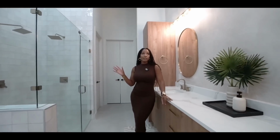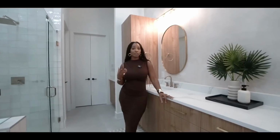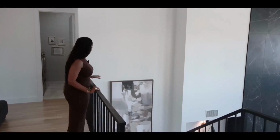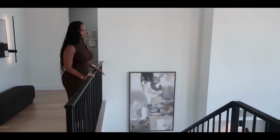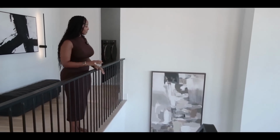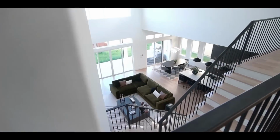We didn't have to do an overhaul, but we still accentuated the beauty within this bathroom and made it feel a little more luxe. We decided to add a little artwork right here. This wall was missing something, and it's a wall that you see in the living room straight on. So I feel like this art piece definitely solved our problem, and we love the abstract.